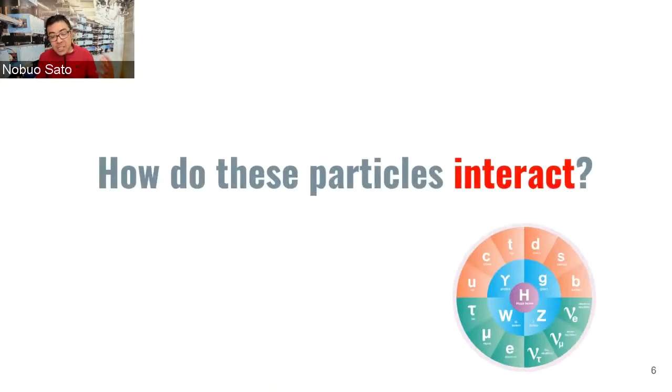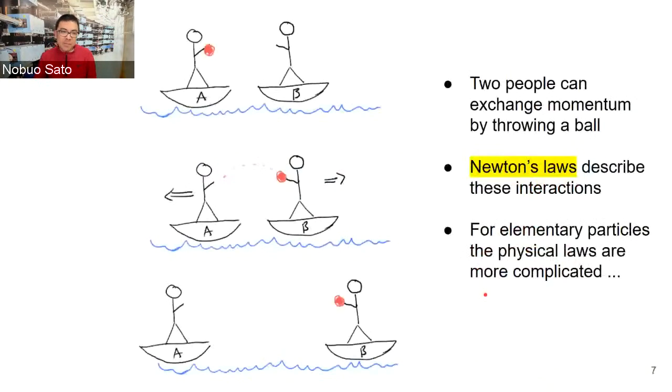All right, so the next question that comes in is how these particles really interact. I already hinted at this by mentioning that there are some messengers. So let me just give you a gist of how this more or less works. Imagine that you and your friend are standing in a boat on the lake, and you are going to exchange a ball with your friend.